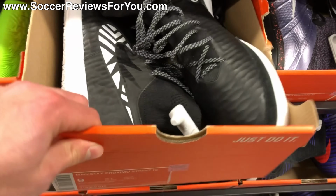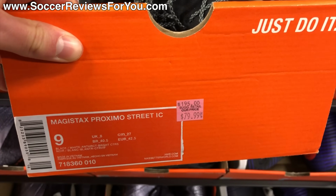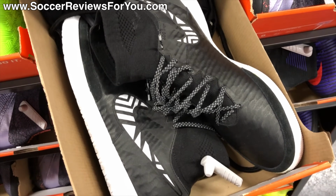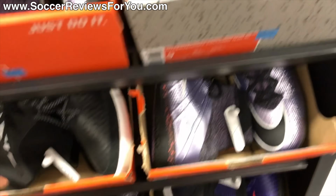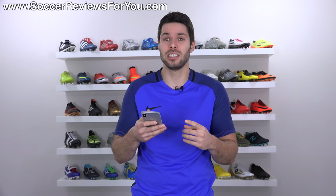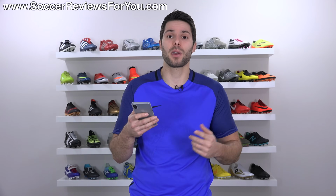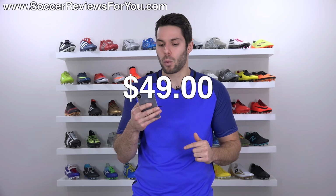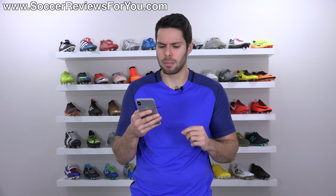So this is the very first Magista Obra 1 Indoor when they first introduced the whole Proximo lineup in the first place. It was the only colorway that had the leather upper. And again, it's kind of old, so I'm surprised they had these in good sizes. That's a shoe that again would normally retail for 150 bucks. These were on sale with the extra discount for $49, which is really, really cheap.